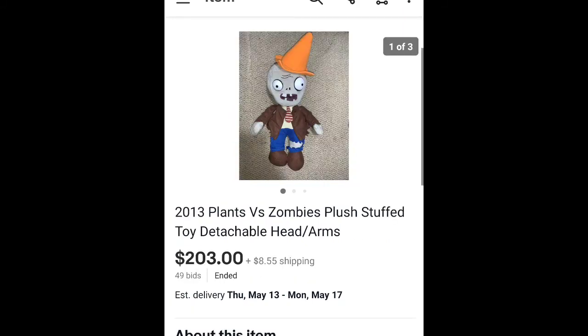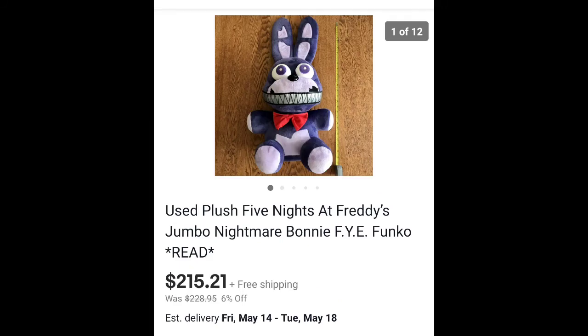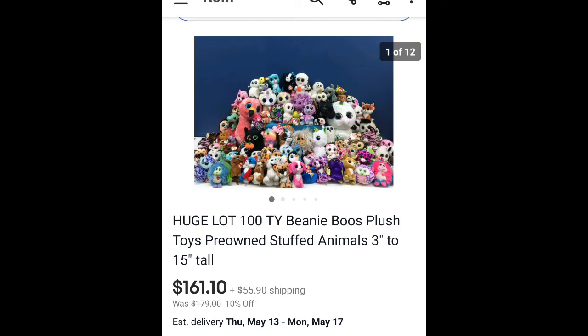Plants vs. Zombies, apparently these are a BOLO. It had 40-some bids. It sold for $203 for one little plush. Five Nights at Freddy's, also a huge BOLO. I mean, certain ones, probably not all of them. Definitely look at comps, but this one sold for $215 with free shipping.